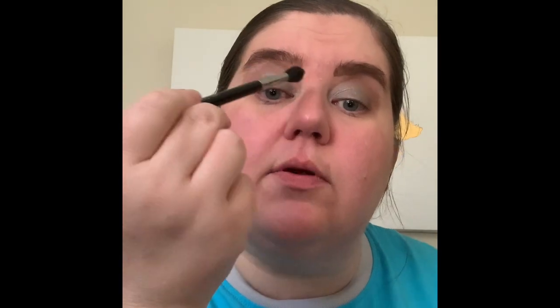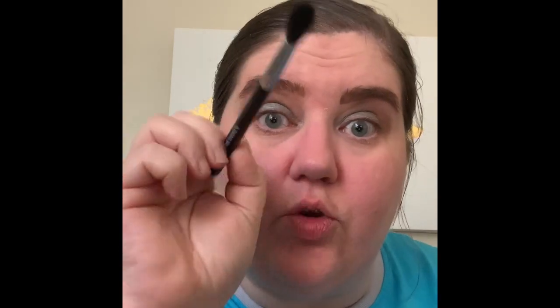Okay, y'all. Got everything fixed up over here. Just a tip. When you are doing your crease color and doing the windshield wiper motions, don't do like I did and go all the way into the inner corner. That's kind of what I did, and do not do that. So I just cleaned up right in here in the inner corner where I got that color, and just lightened this up as well. I just really went heavy-handed with it, and I did not want to. That happens sometimes. But there's always a way to fix things, y'all. So do not worry when you mess up, because it's okay. It's totally okay. It's makeup.